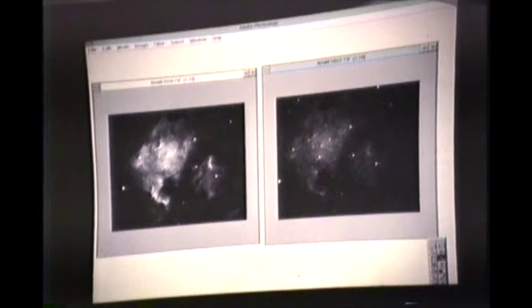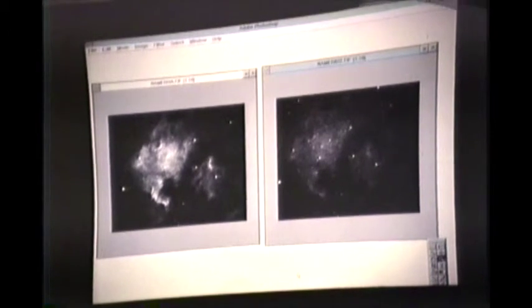Another thing you can do is scan in photographs, different negatives of the same object. So unlike the previous pair of shots, these are different negatives. The one on the left is a hydrogen alpha shot, a red shot, and the one on the right is a photograph taken through a yellow filter.